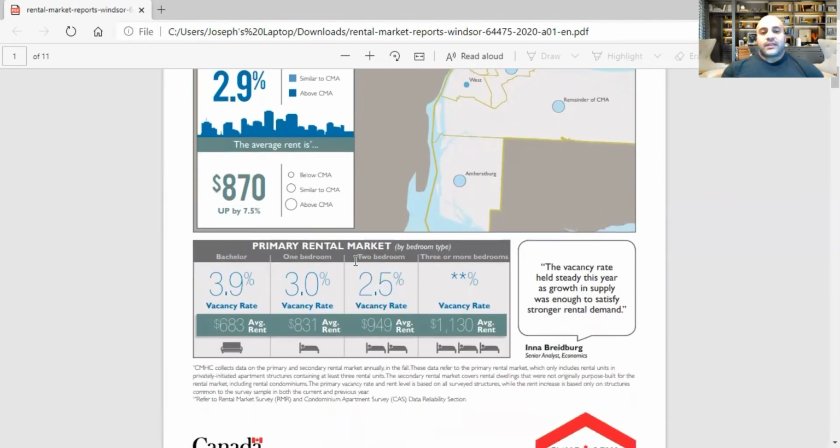Now, if we look at the primary rental markets, we have the bachelor, 1 bedroom, 2 bedroom, and 3 bedrooms or more. So we see with the bachelor properties, the bachelor units. So that would basically be, you'd have the living room, the dining room, or living room eating area, all just one open area. So there's not a separate bedroom. It's just all one open area. You throw in a bed in there and you got a bachelor unit. So the average rent for those units is $683 a month.